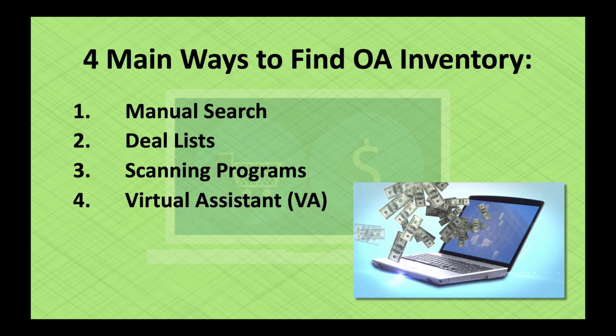And then you can also use a virtual assistant, a VA. That's another way that you can have somebody else who is helping you, who is in a different location and is working behind the scenes for you to provide you with leads every day.